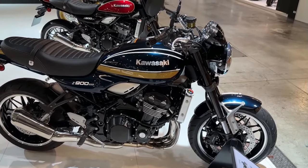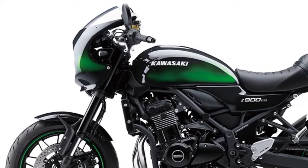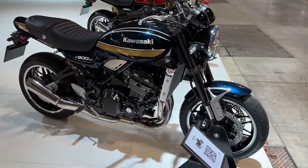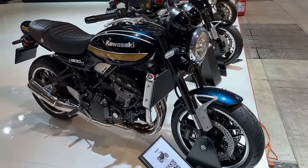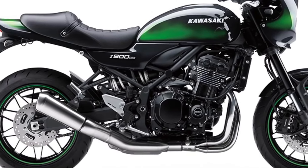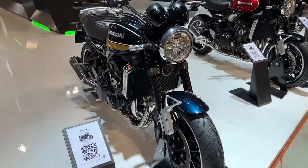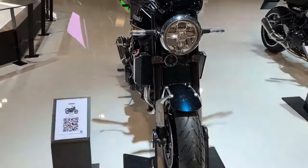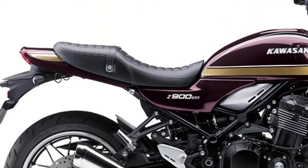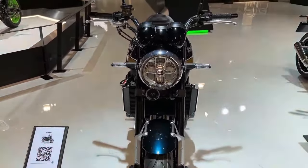2025 Kawasaki Z900RS, a modern classic, embodies the heritage of Kawasaki's legendary Z series motorcycles, combining retro styling with cutting-edge technology to create a unique riding experience. At its heart lies a potent inline 4 engine, meticulously engineered for exhilarating performance while maintaining smooth power delivery across the rev range, drawing inspiration from the iconic Z1 of the 1970s.